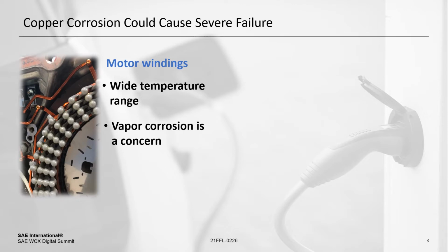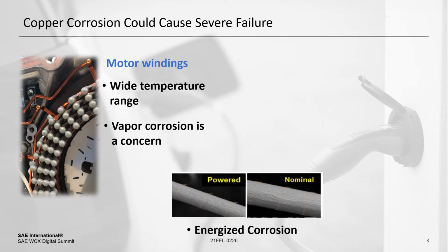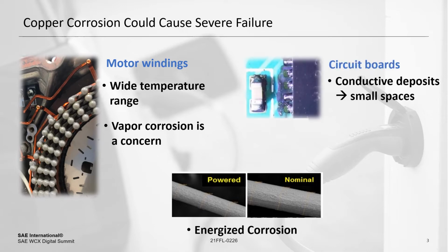Furthermore, vapor phase corrosion is a key concern because these motor windings are either spray or drip lubricated. Traditional alloys or metals used in devices can now experience stray currents or indeed be powered as sensors, and this energized corrosion phenomena can bring about new corrosion concerns when interacting with the lubricant additives. Finally, the use of electronic control modules or circuit boards in these devices can bring about challenges on their own. In fact, one of the concerns here is with conducting layer deposits forming and causing a short circuit in the small spaces between the component chips, and we'll hear more about that in just a minute.